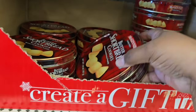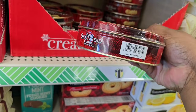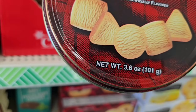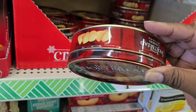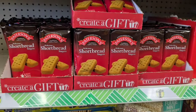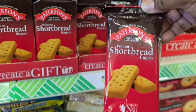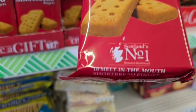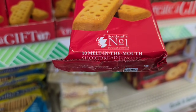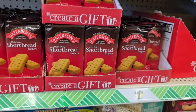In the food section, they have these sewing supply tins. I'm sorry, they are shortbread tins, but we always expect sewing supplies to be in those, right? But these are butter shortbread cookies in these metal tins. They also have the shortbread cookies in the regular packaging if you prefer that and not a tin. So be on the lookout for these at the Dollar Tree. They just put these out near the food section and Christmas items.